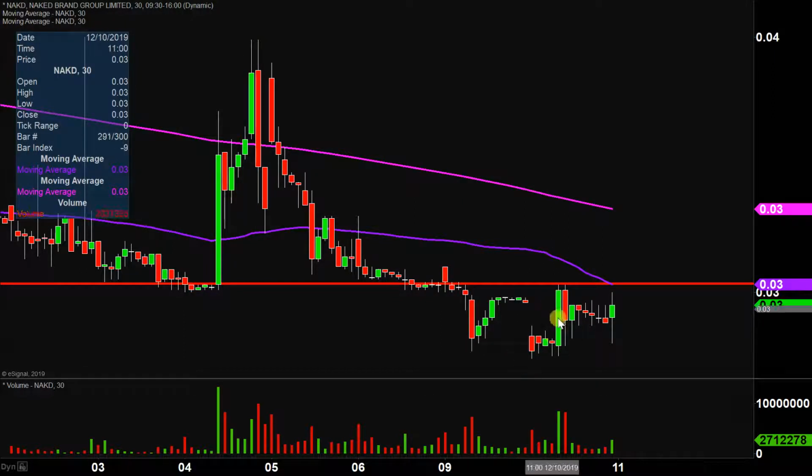So good to see some movement today. Good to see some above average volume. We have a very distinct and very clear battleground line where the price needs to break above it. So let's see what happens with it.